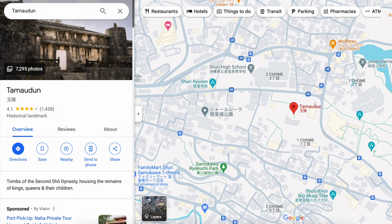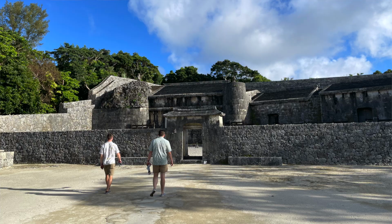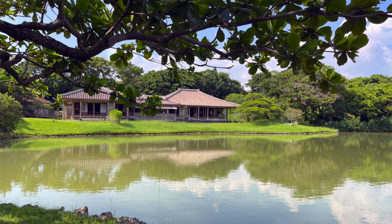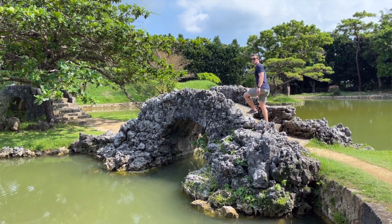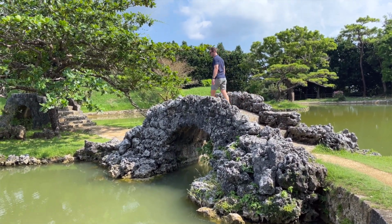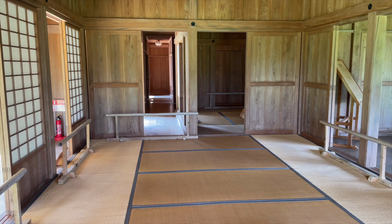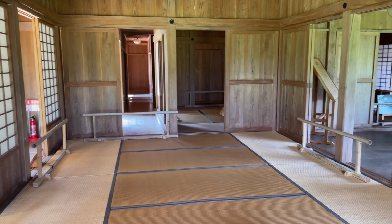Right across the street from Shuri Castle is another UNESCO site called Tamaudun, and these are the tombs of the kings and queens and their children during the second Sho dynasty who lived in the Shuri Castle. A little bit farther away are the Shikina-en Royal Gardens, and this consists of the royal guest house and vacation home to the royal family who lived in Shuri Castle. This is a really pretty place to walk around. I was actually very pleasantly surprised when we visited this area, so definitely have a look if you are a fan of gardens or want some nice little nature while you're in the city.